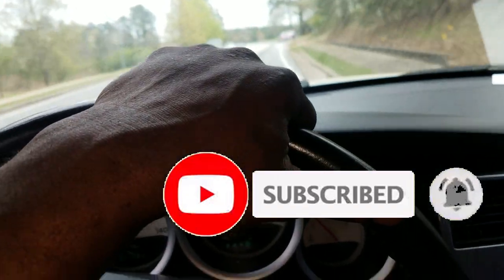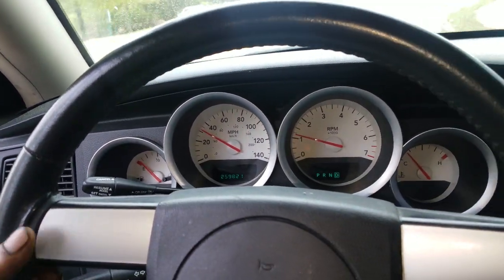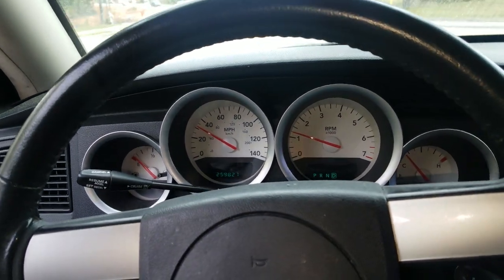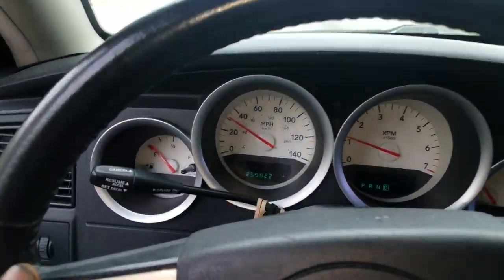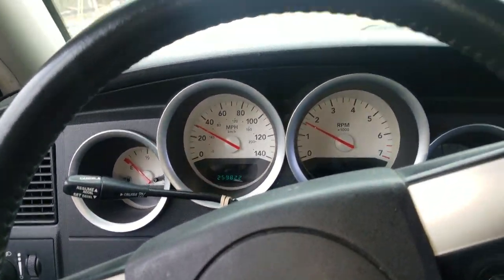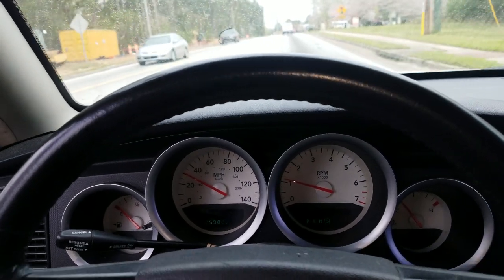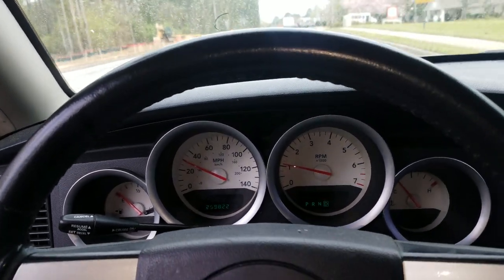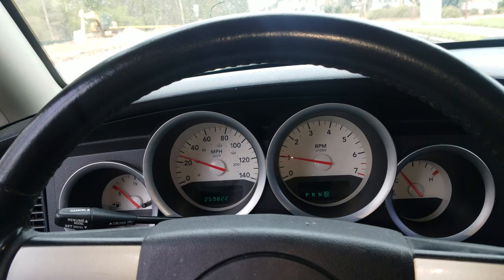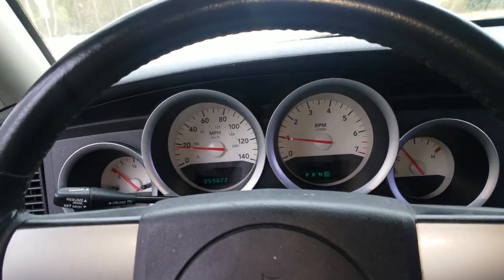This Dodge Charger that I'm thinking about getting off of her, taking off her hands. She don't really want it no more. Now it's a high mileage car, as you can see, 259,000 miles. It's got a little measly 3.5 liter engine in it. I'm thinking about taking it off of her hands just because, actually. I don't know what I'm gonna do with it, no plans for it or anything like that.